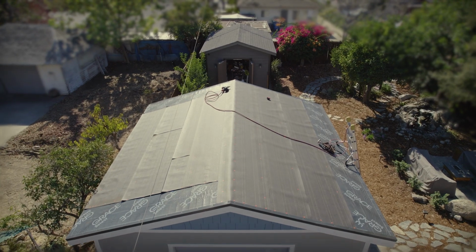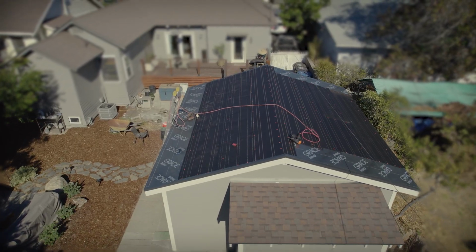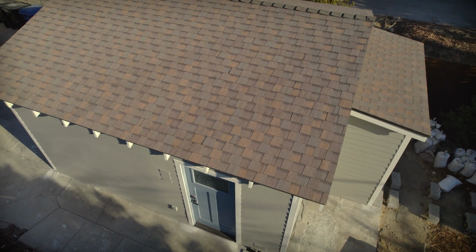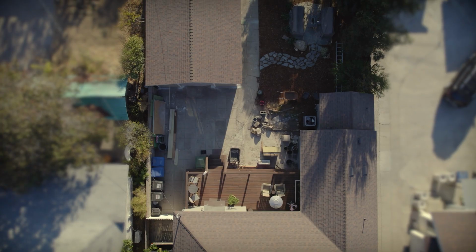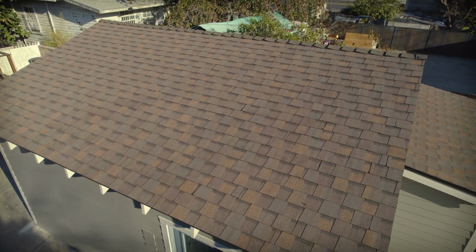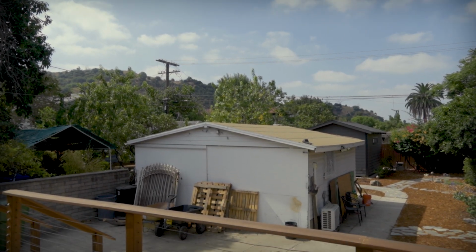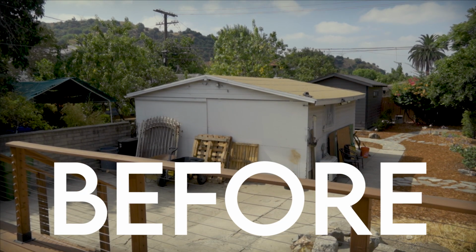Luckily, Erin learned how to build a roof when we did our shed last year, and we had loads of leftover shingles from when we had the main house redone, so it didn't cost us much to do the shop. With the roof all buttoned up, the first phase of our workshop remodel is complete.